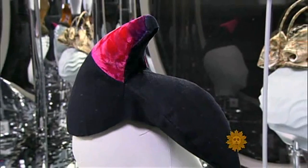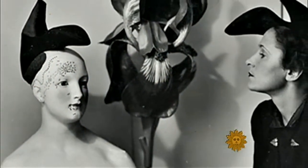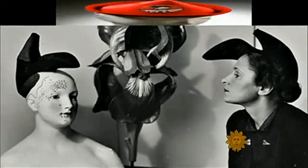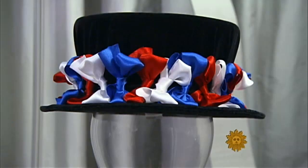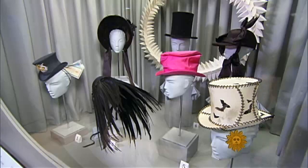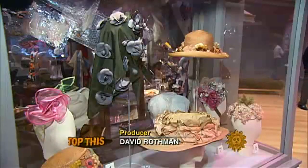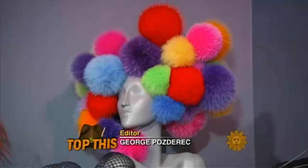This is the shoe hat by Elsa Schiaparelli from 1938, and this possibly is not just my favorite, but the most important hat in the exhibition. And I'm too sexy for my hat, too sexy for my hat, what you think? It's one of more than 260 hats in an exhibition at the Peabody Essex Museum in Salem, Massachusetts.